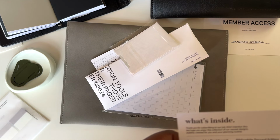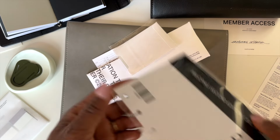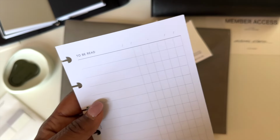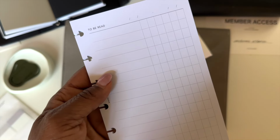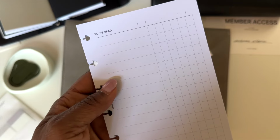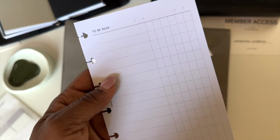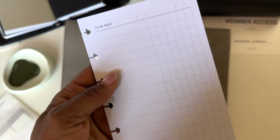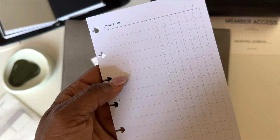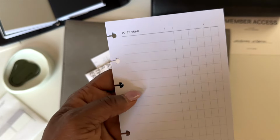Okay, this is the Bibliophile 2nd edition inserts. So these inserts right here, this says to be read, and then you have some dates. But the inserts say, plan out your next book haul or trip to the library with our Bibliophile 2nd edition inserts. As you hunt for your next favorite story, mark the dates you plan to read in each column. Once you finish the last chapter, our reading log allows you to rate your favorite books and write reviews.